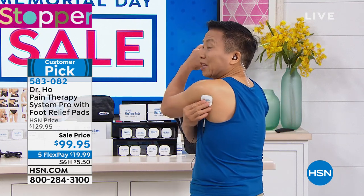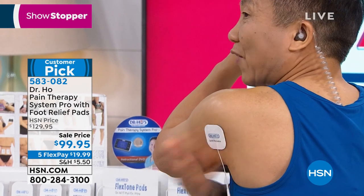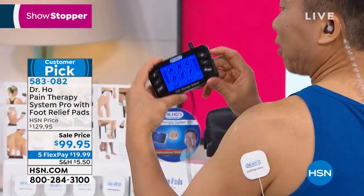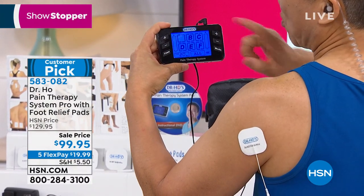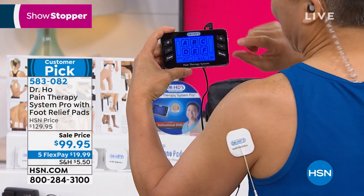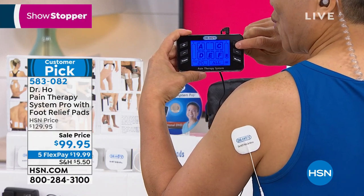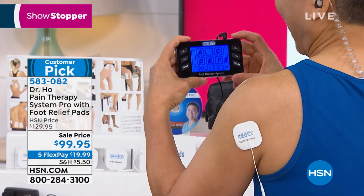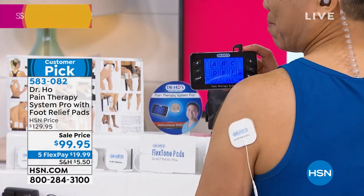Say you feel pain in your rotator cuff, your shoulder area. Look, those pads are self-adhesive. I just turned it on. A nice big screen. I can select the mode that I like. I can go to mode B. There's actually 7 modes you can select from. I just trigger the plus button here. I do a little bit of time and a certain level. Ooh, there you go, already. You feel this incredible sensation deep inside your muscle.